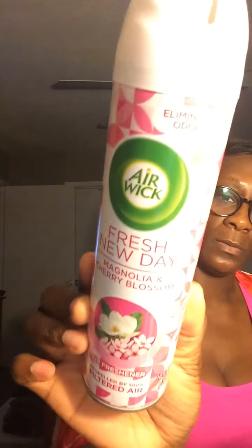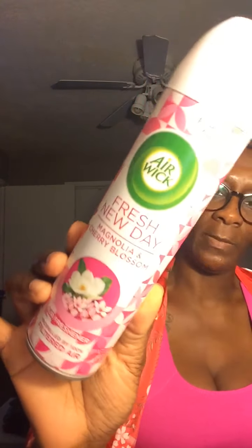They had this Air Wick Fresh New Day Magnolia and Cherry Blossom Air Freshener. So I got this for one of the bathrooms.